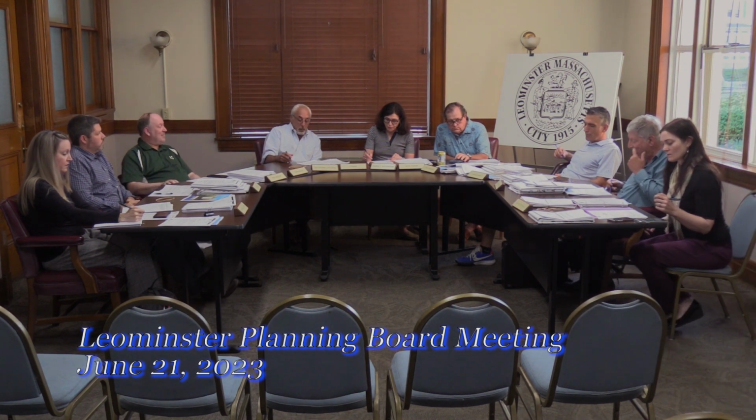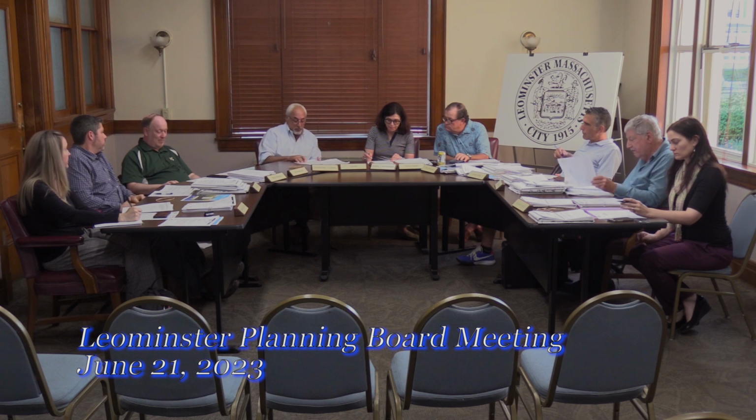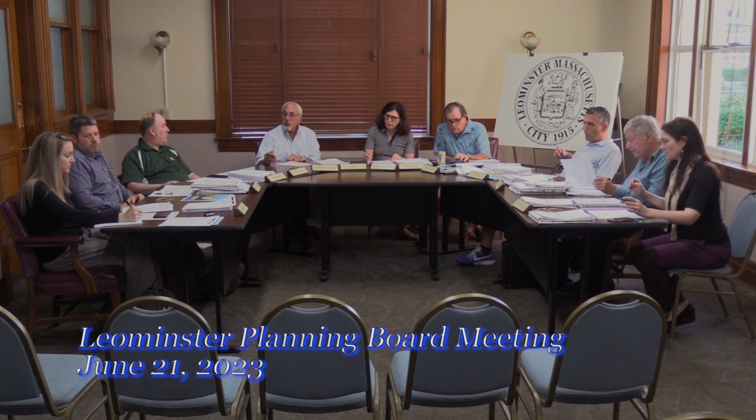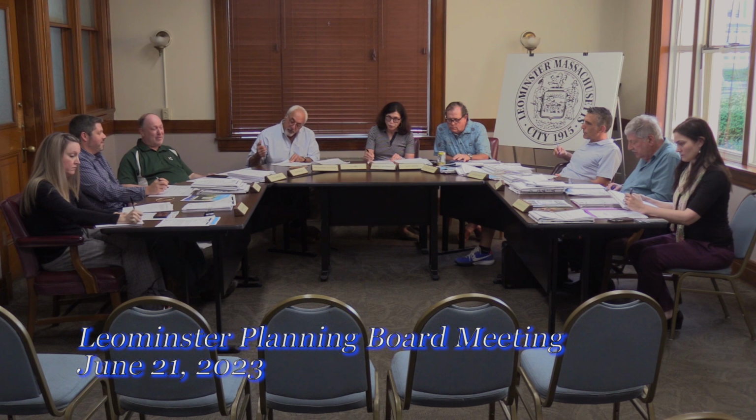5.5, site plan application for 37 Carter Street for parcels 1 and 2. Motion to approve. There's a waiver. Second. Oh, the waiver for the landscape. Oh, yeah. Motion to approve the waiver. Second. Motion made, second to approve the waiver. All those in favor? Aye. All those opposed? Motion carries.